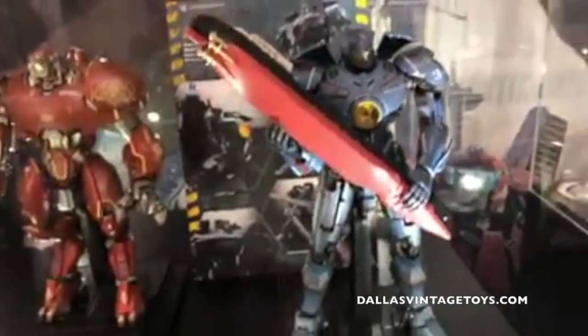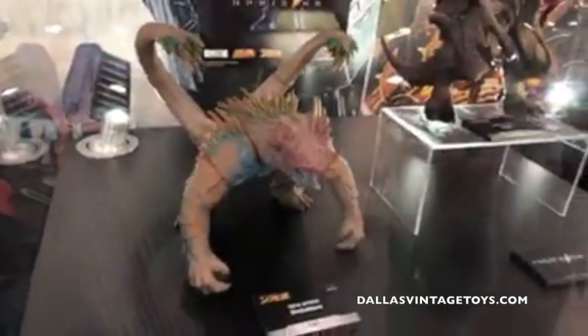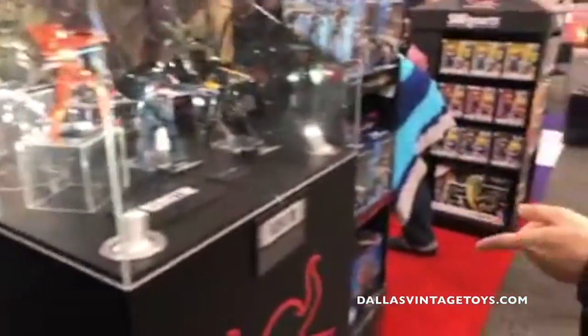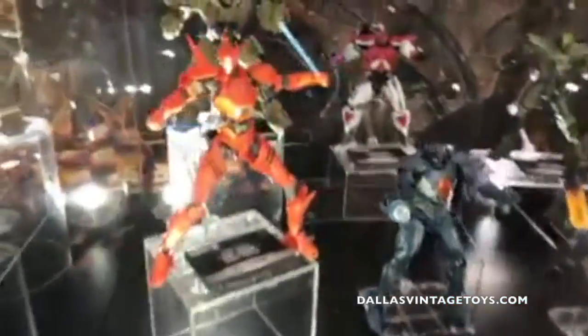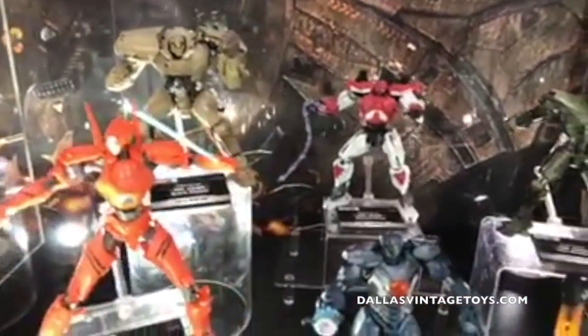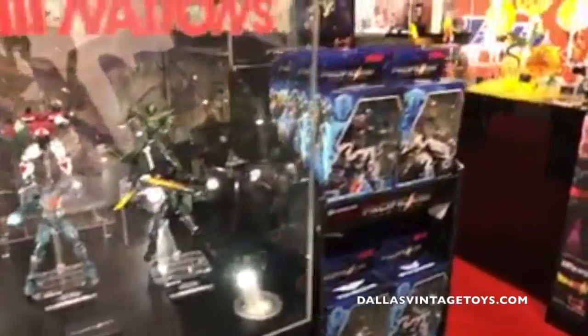So these are based off of the original movie. That's great. This is a new line, the Sophie Spirits. These are made to complement the robot spirit Jaegers, which we'll see in a second. So these are the Kaiju, and over here we have the Jaegers. These are just hitting stores right now, at a very attractive price point of $20 and $30. Gypsy Avenger is meant to be an entry-level item, so he's marketed at $20.